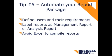If you're using Dynamics GP and you're still creating your financial statements in Excel by taking the trial balance out to Excel and massaging the data, you're spending a significant amount of time on a process that can be automated and be done very quickly. So let me jump back into GP and talk a little bit about Management Reporter.